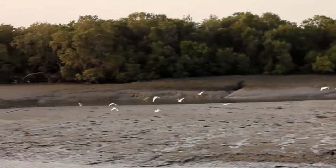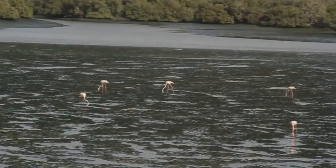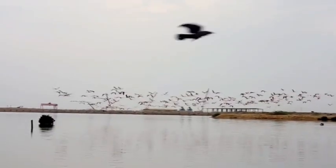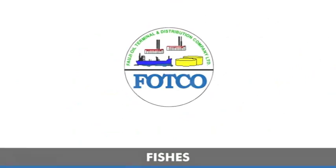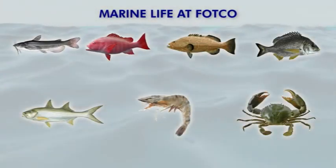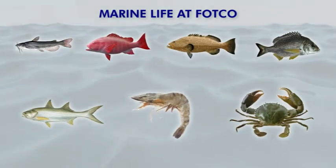Migratory birds are regular visitors to the environment-friendly FOTCO terminal within the Port Qasim area. Some of the inhabitant species are seagulls, godwits, curlews, great egrets, stilts, and flamingos. There is a large variety of marine life and fishes in the Port Qasim area, some of which are catfish, red snapper, grouper, dentex, threadfin, shrimps, and crabs.